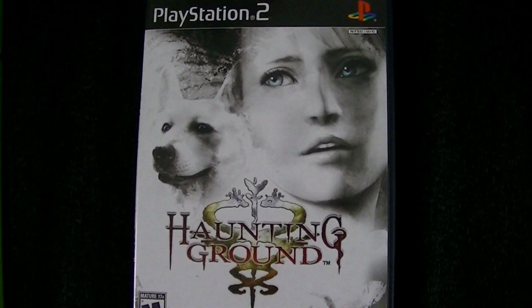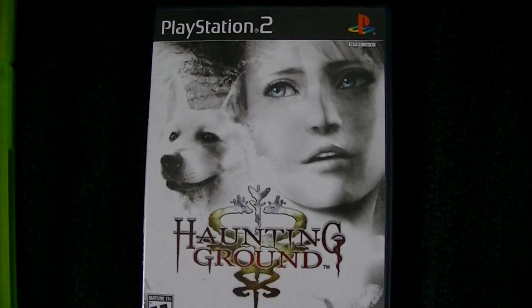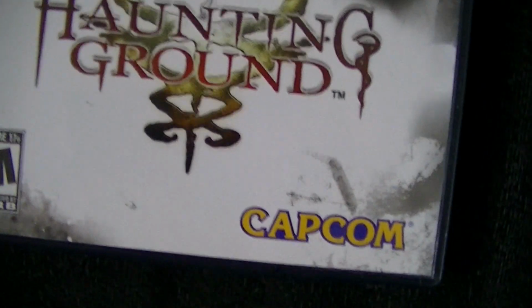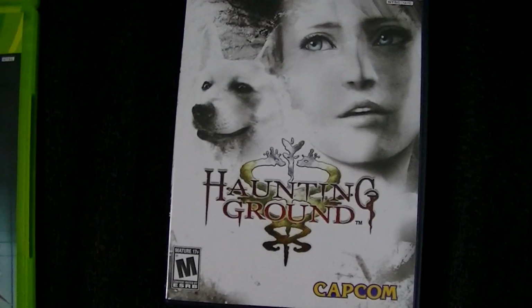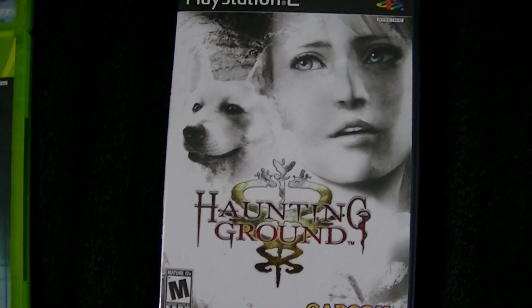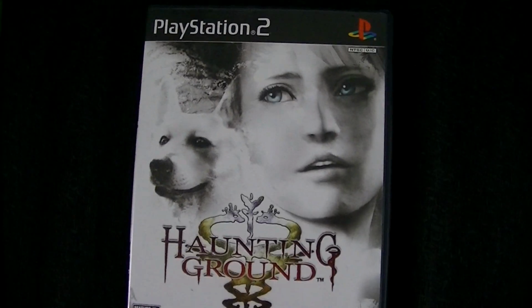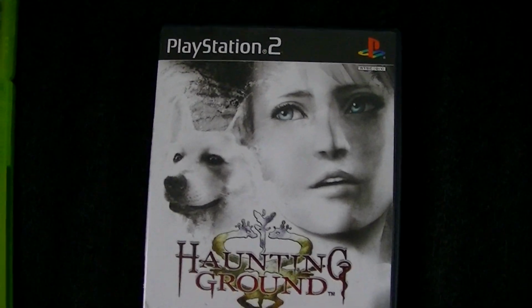This is Haunting Ground for the PS2. It's basically a Resident Evil clone, but not in a bad way. I mean, it was made by Capcom. If you play it, it's almost like the exact team, even maybe the lead director of the Resident Evil franchise, for all I know, actually worked on this game. I have no idea. It plays exactly the same way.